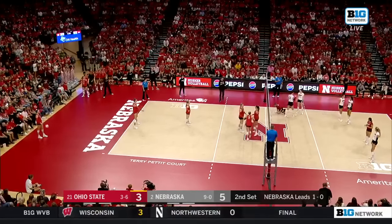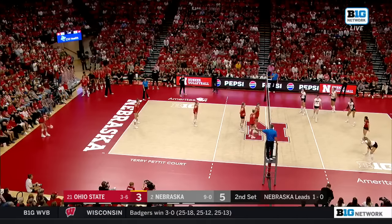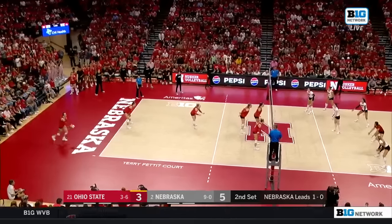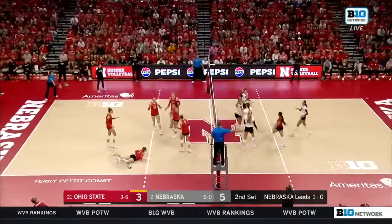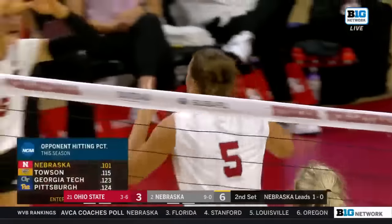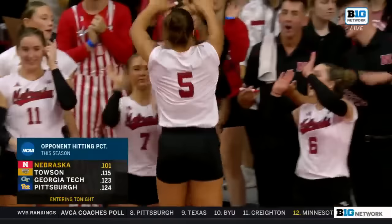Well, on the season, Nebraska has held six of their nine opponents to under .100 hitting percentage. The opponent on the year is hitting just .101 against Nebraska. Huskers led that category last year with their lowest ever hitting percentage for an opponent in the history of the program. No program's led that back-to-back years, and right now they're holding Ohio State to .029. There's a look at the leaders in opponent hitting percentage.